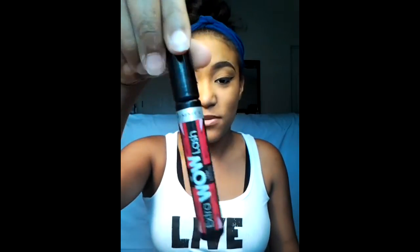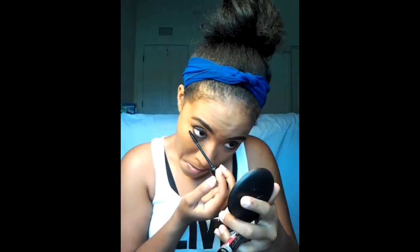Now I'm just applying some mascara. And this is Extra Wow Lash by Rimmel London. I absolutely love this. It was like $2 at my Walmart. So I'm just going to apply it. I apply it to my lower lash first. And then to the top.